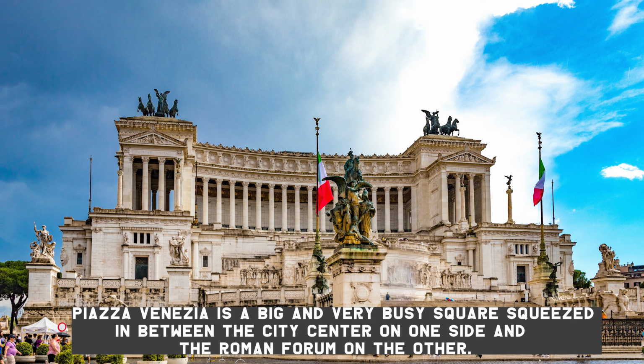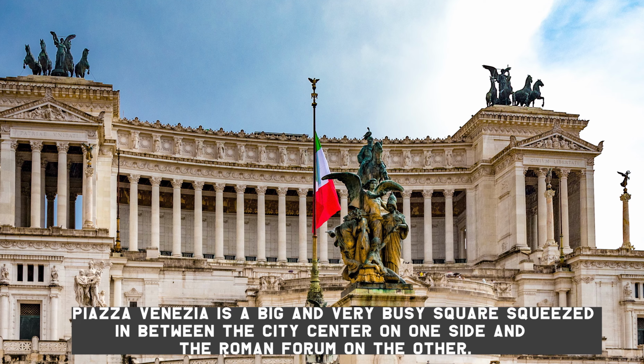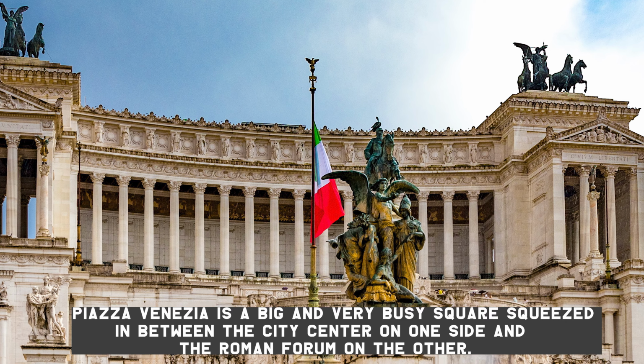6. Piazza Venezia. Piazza Venezia is a big and very busy square squeezed in between the city center on one side and the Roman Forum on the other.